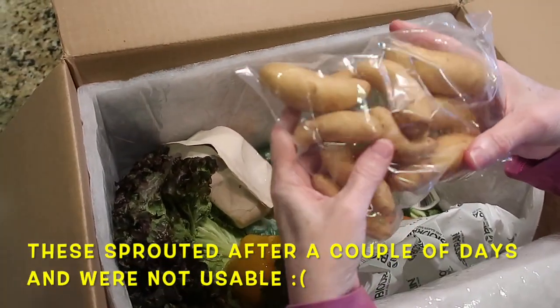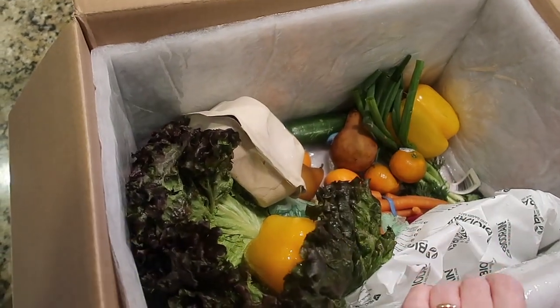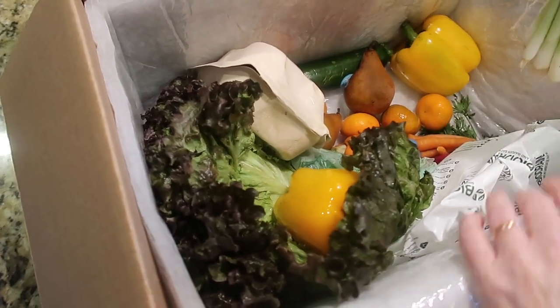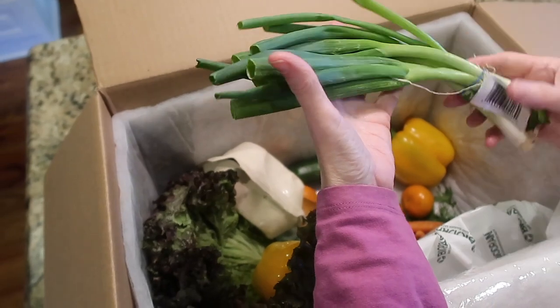Not very many fingerling potatoes for $2 or $3. Oh, my. Yeah, you just box up onions, and that's going to smell real good always. Yeah, they didn't separate them. Okay. Some green onions.